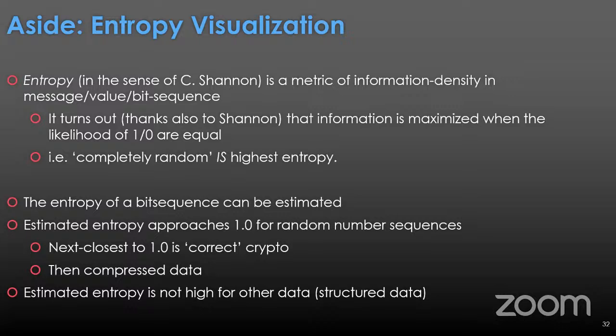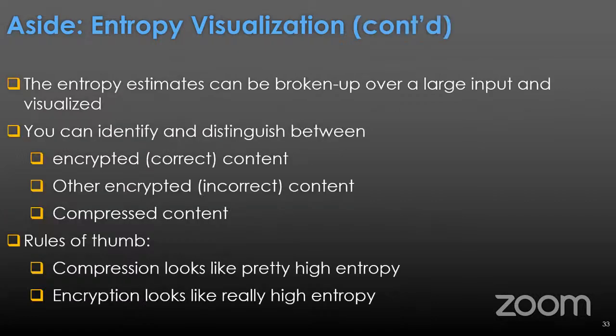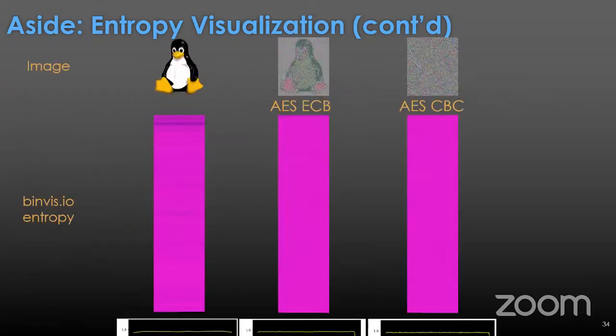And entropy is always expressed as a number between 0 and 1. A 1 for entropy means exactly 50-50 for zeros and ones. There are lots of different tools for measuring entropy, and I'll show you some of those. The rule of thumb is that compression looks pretty high and encryption is really high, like 99.99. Compression is like 0.95 to 0.97.